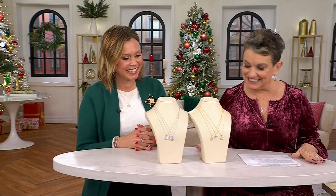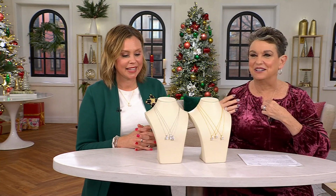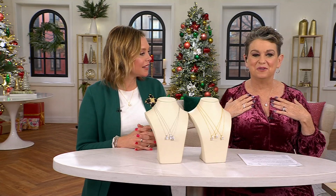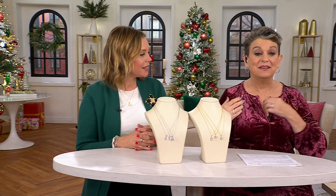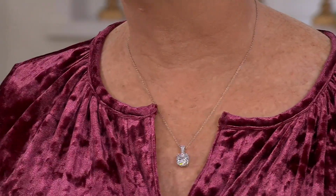This is an 18-inch chain. It is such a beautiful piece of jewelry. When I was in the inspirational jewelry show, we had a longer necklace, and I kept saying we have a solitaire necklace coming up in Diamonique. I bet you didn't know it was going to look like this.